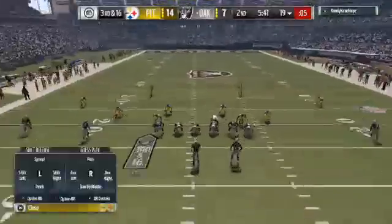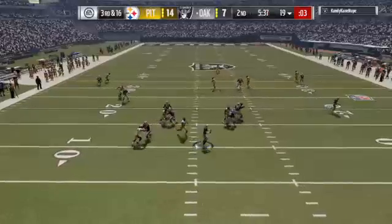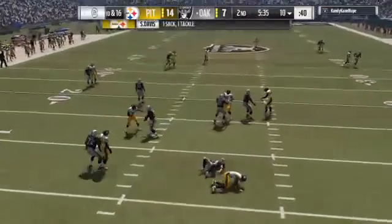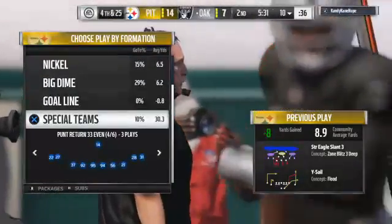So it's 3rd and long, and defensively not a real surprise. They're in the dime. Carr going to throw. Now the pressure comes, and he goes down. Just inside the 10, back at the 9.